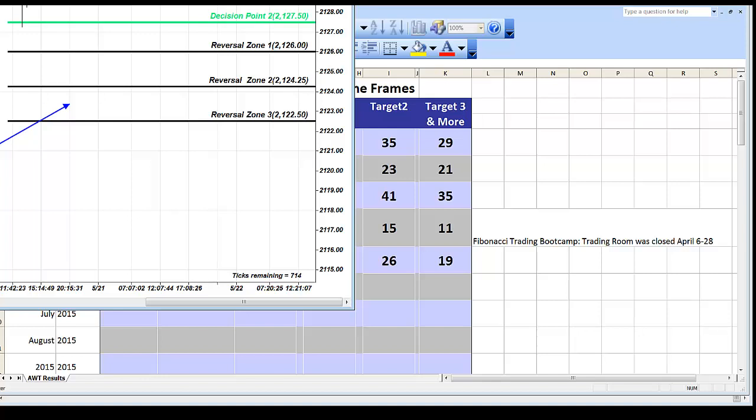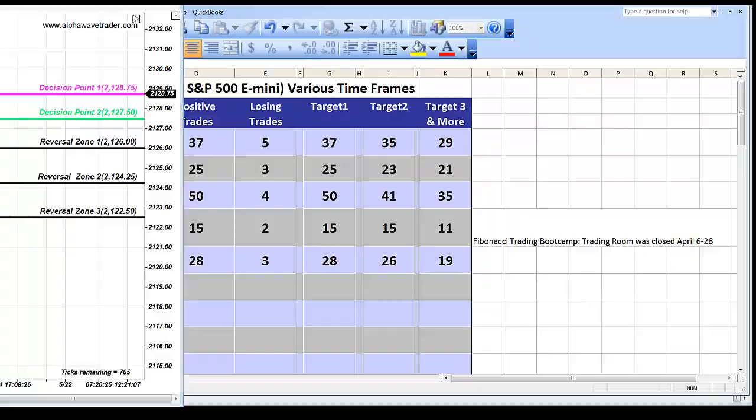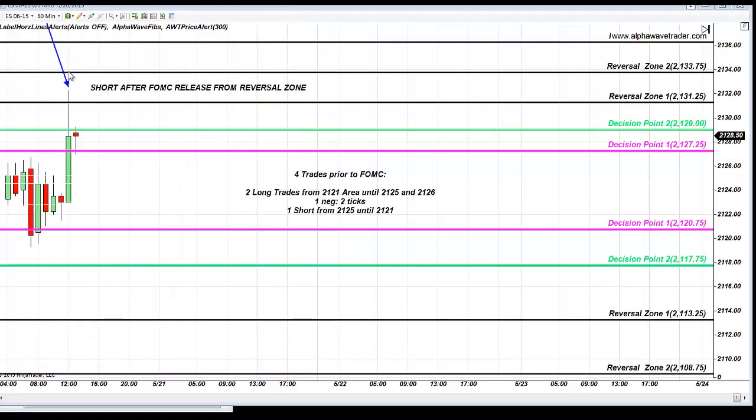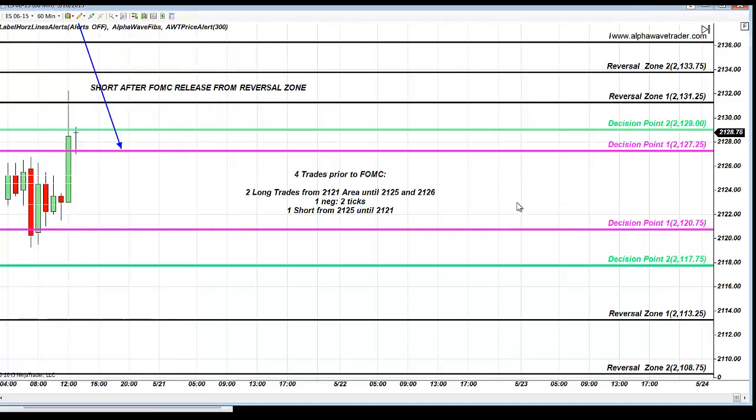2.5 points later for the trading room. Those who trade my advanced method, 4 points later. Well, our cutie fruity short trade collapsed to reversal zone. Dances on between reversal zone to decision point 1. Dances on our trade, decision point 2. 2.5 points, not a bad gig.